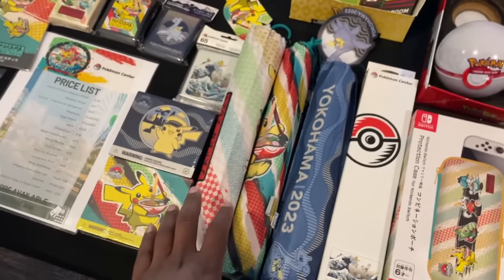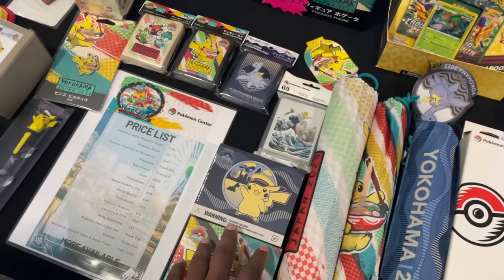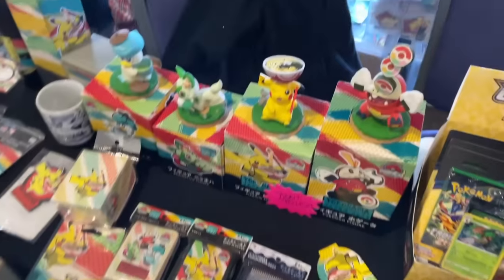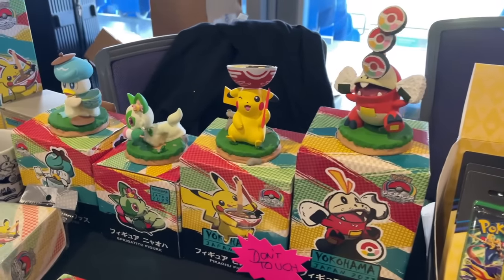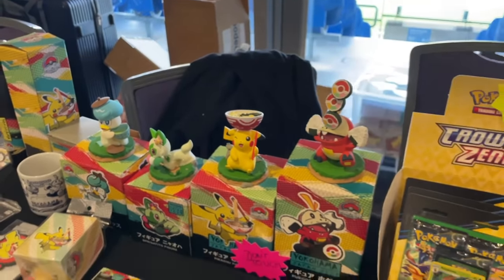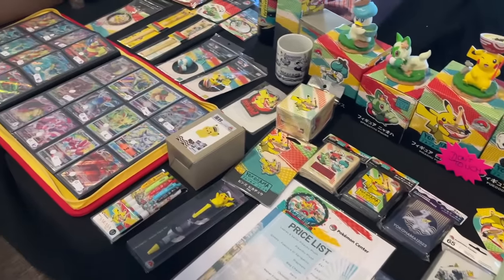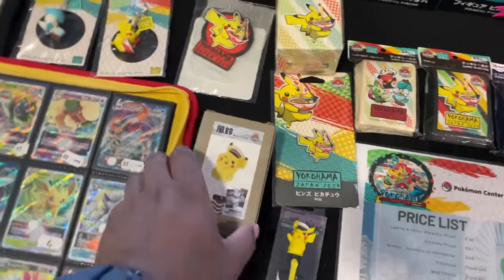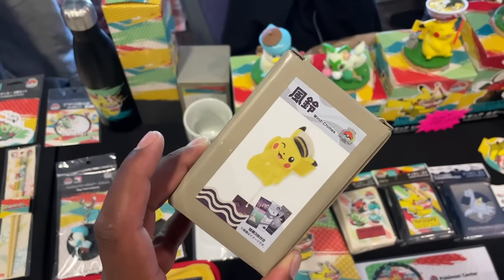But the rest of it here is the Yokohama stuff. So we got the Yokohama playmats, the counters and stuff, sleeves, the figures. I've actually not taken these figures out before. We've got it here on display today, so you can have a look at that. We've got pens here, as you can see, and we've got pins, this wind chime thing. I haven't taken this out because it's hard to display. I should hang it up there or something.